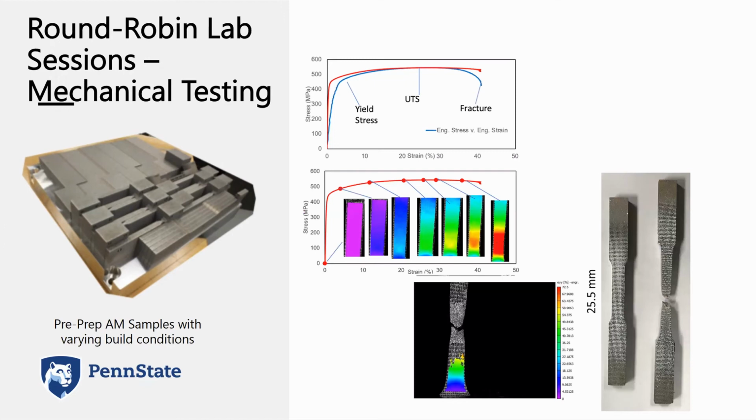Speaking of macro mechanical properties, we have a very excellent facility in the Materials Characterization Lab, which is part of the Materials Research Institute at Penn State. So we have all the characterization capabilities that we could need for not just characterizing the part and its mechanical properties, but also the powder and its biomechanical performance and biochemical response as well.